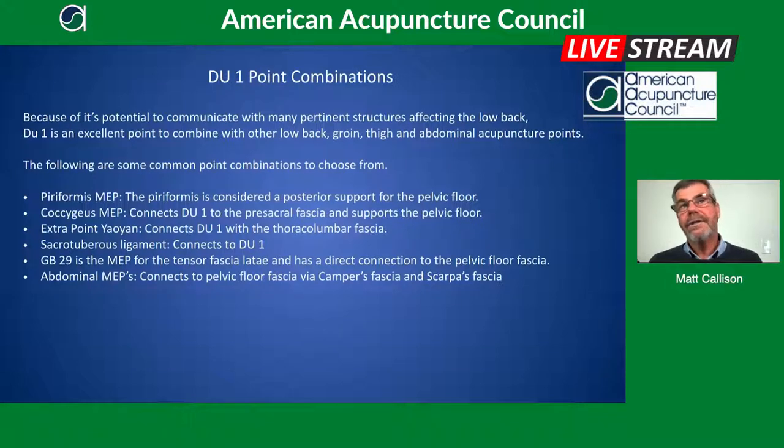Personally, I don't use piriformis and coccygeus at the same time. It's just a little bit too much for the patient. It just depends on what we're actually trying to treat. Extra point Yaoyan, which we're treating quite often with low back pain. That comes in quite a bit with iliac crest syndrome or Yaoyan syndrome, that pain that's right on top of that iliac crest. I'm using Du 1 with Yaoyan because there's a direct communication between the superficial layer of the anacoccygeal ligament and the posterior layer of the thoracolumbar fascia where Yaoyan lives. The sacrotuberous ligament, again, being a guy wire for the sacrum, is useful in sacroiliac joint pain. That also connects with Du 1. So Du 1 and the sacrotuberous ligament is a nice combination as well.